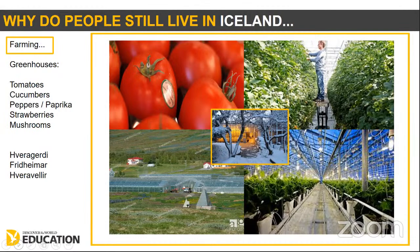Question here, why are the soils so good? It's all to do with the minerals which come out of the magma. So if you were with me yesterday, we were talking about all the different minerals that are within molten rock. That is added to the soil and it actually improves the fertility of the soil. In addition to that, the water obviously flows through the lava fields and it absorbs quite a lot of those minerals. So therefore, when the water then flows through the soil, that can improve the fertility as well.